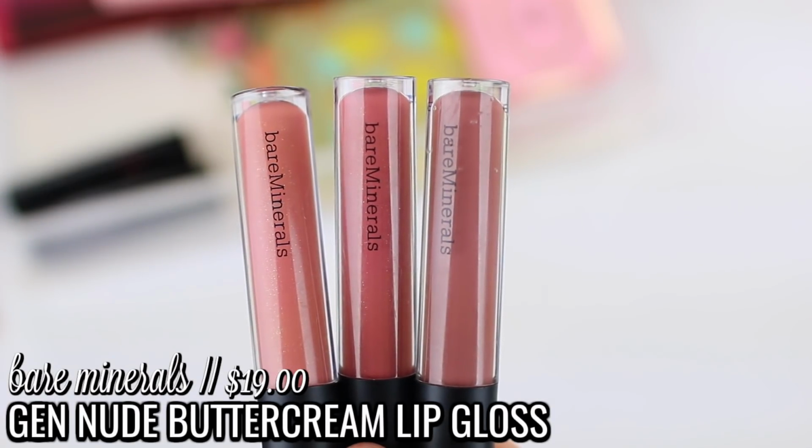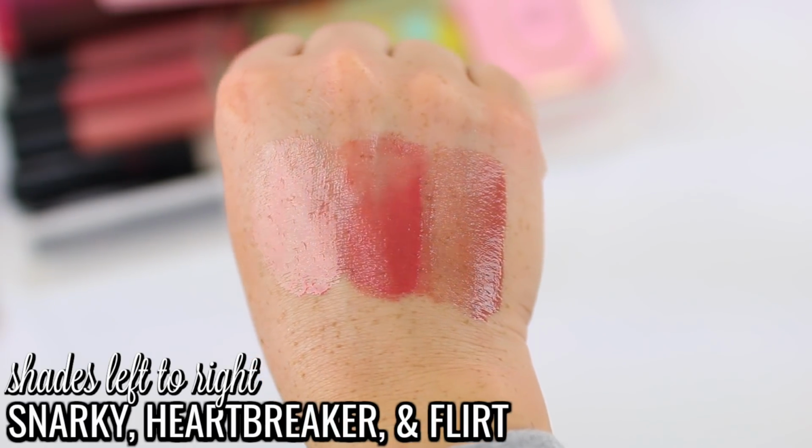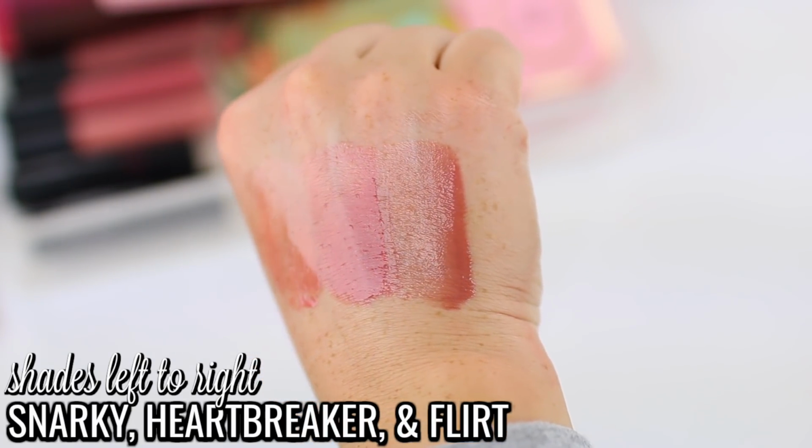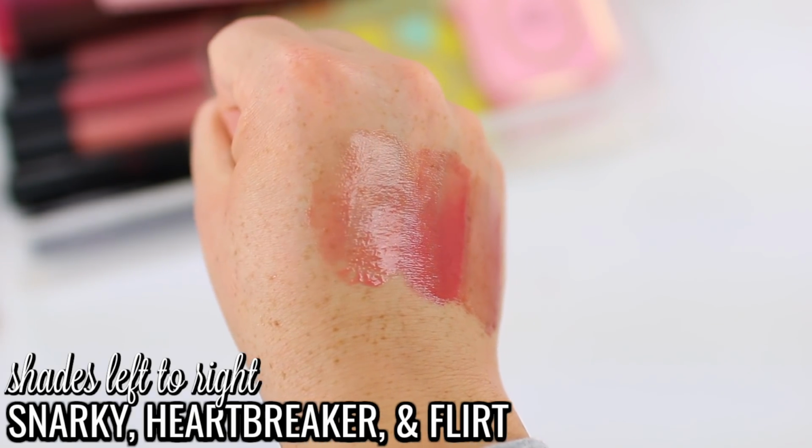I don't know if they still sell these, but I think this formula is really gorgeous. It feels like a plush, luxurious formula. They have a good amount of pigment to them, but because the shades are a little bit lighter, they're not super intimidating to wear. Sometimes really intensely pigmented glosses scare me off a little bit because I just feel like they'll end up everywhere. These are really nice.